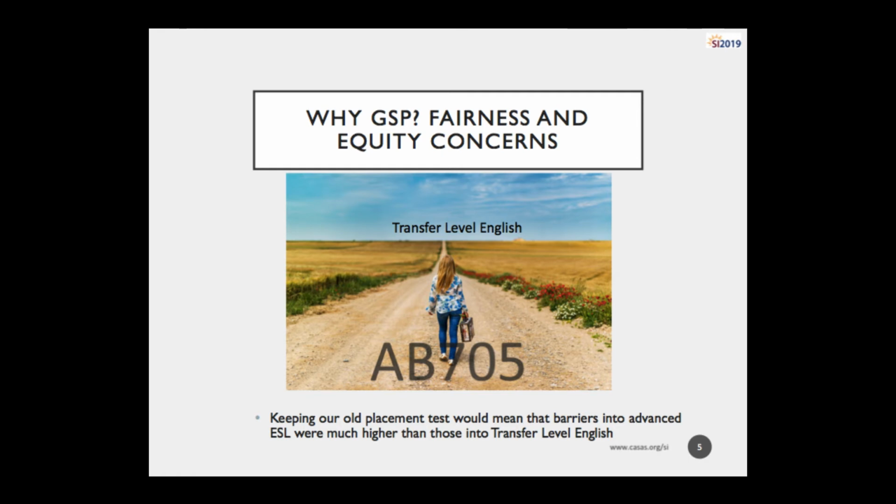So, with the full implementation of AB 705 for English in the fall of 2019, we knew that 100% of students, including anyone who would be considered an ESL student at Southwestern College, would be given access to transfer level English if they chose to take it when they entered the college. 100%. Now, some of those students may be recommended to take a co-requisite course along with that transfer level English course, but all students would be able to access that course if they chose to.